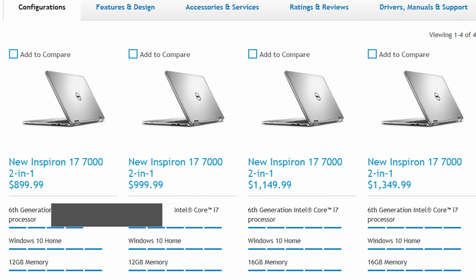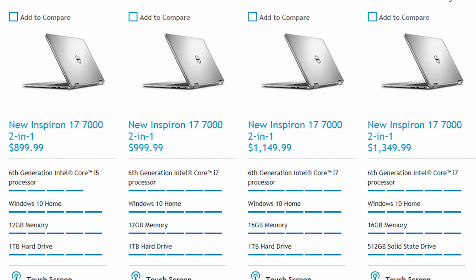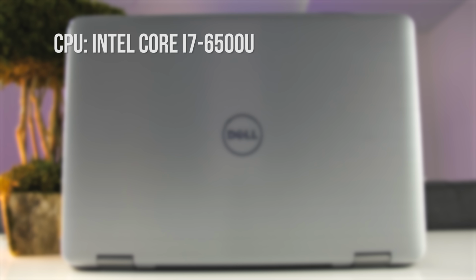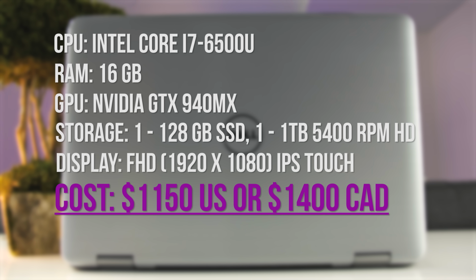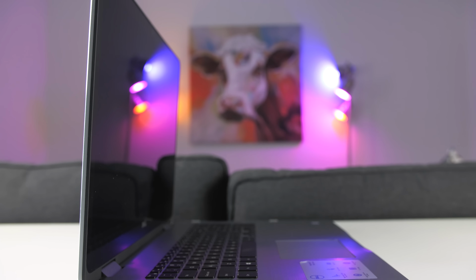Now there's 4 configurations to choose from. The main differences between all of them are RAM and HD choices and whether you want a dual-core i5 or i7 CPU. My review unit is the second most expensive one and comes with an Intel dual-core i7 6500U processor, 16GB of RAM, an NVIDIA GTX 940MX GPU, one 128GB SSD, plus a 1TB 5400 RPM hard drive. And there's also a full HD touch display. My unit retails for $1150 US or $1,400 Canadian. My suggestion is to buy the entry-level model with the i5 processor and add your own SSD drive.